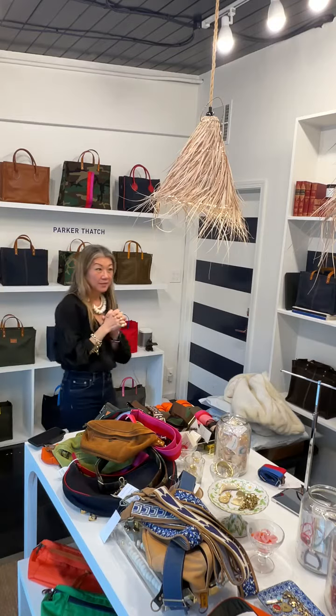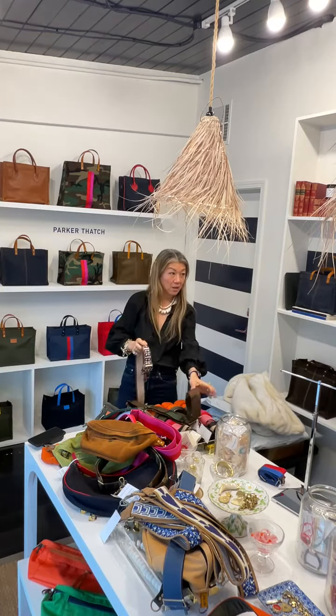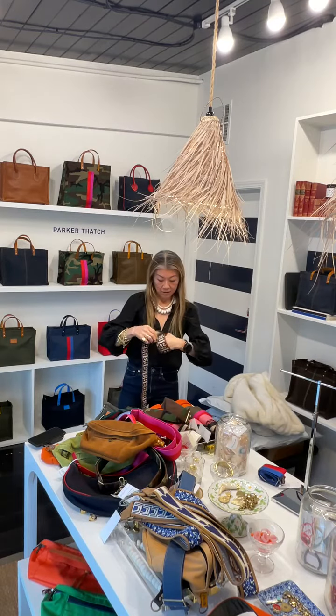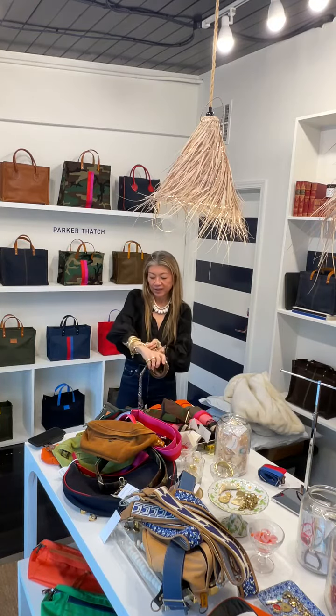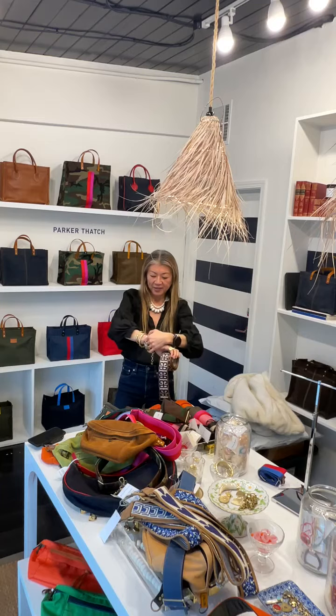Feedback on the tennis bracelet from Adriana. She says, I'd like to see them in the shop. I'd definitely be interested in pairing with a stack. Right? I love that. Thank you for your feedback. I always like to get things that are classics. So, bringing in a classic tennis bracelet, but it's not cubic zirconia.